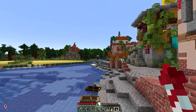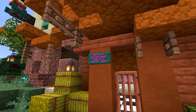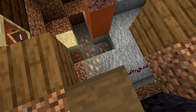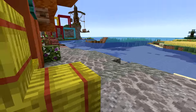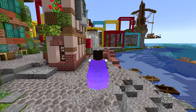And also, I did notice this over here, which I haven't seen before. Big Hat Cakes. Welcome to Big Hat Cakes. Come on in and see our cakes. Okay. I'm not sure what happened, but something happened. I'm not sure who made this even, but judging by the hat over here, it might be Scar. But anyhow, back to the objective.